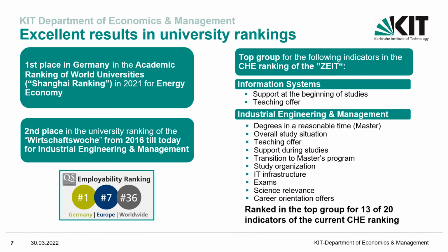Additionally, the study program Information Systems is ranked in the top group for the indicators, support at the beginning of studies, and teaching offer in the CHE ranking of the site. Industrial Engineering and Management is even ranked in the top group for 13 of 20 indicators, such as overall study situation, transition to master's program, and exams. KIT graduates are among the most successful applicants in Germany, Europe, and worldwide.